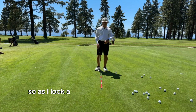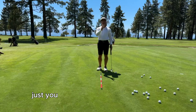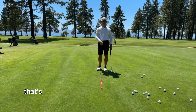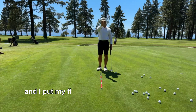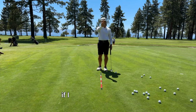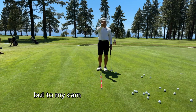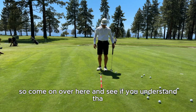So as I look at this cup, my phone, and I say, all right, the pin, for example, you've got to use your imagination here. Maybe it's the wooden telephone pole there, okay? That's the flag. Now, if I hold up one dimension read and I put my finger and I split that telephone pole, from here to that telephone pole, guys, would be about 2 feet of break on a 1-finger read. If I held up 2 fingers, that's about 5 feet of break to that telephone pole. But to my camera, since it's much closer, a 1-finger read's only about 6 inches right to left. So come on over here and see if you understand that. Okay?